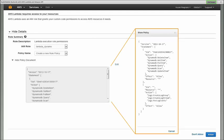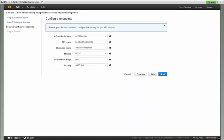As you can see here, the policy allows Lambda functions to do two things. One is to allow Lambda to make changes to CloudWatch logs that you can see at the bottom, and the other is to allow Lambda to read and write from DynamoDB that you see at the top. So if you just click on allow here, it will automatically apply this policy and take you back to the Lambda function that you were creating.